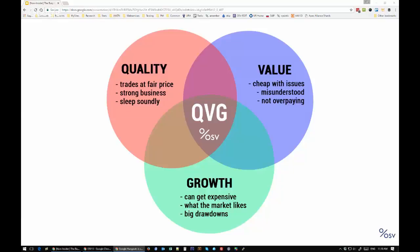And growth is what the market likes. Regardless of how bad the fundamentals are, if a story is mesmerizing, it can keep leading the market. But at the same time, it tends to have the biggest drawdowns if the market falls. So personally speaking, I leaned heavily to the value side because I just wanted everything for cheap.